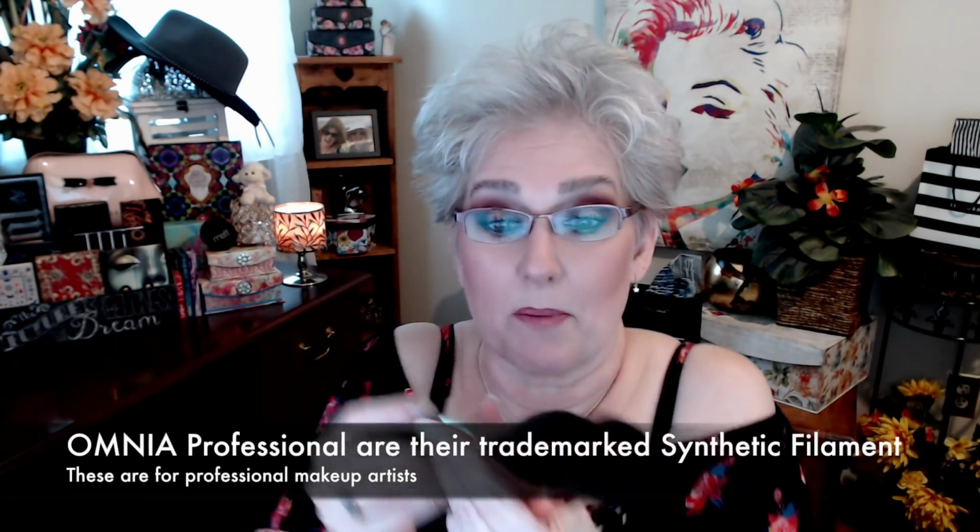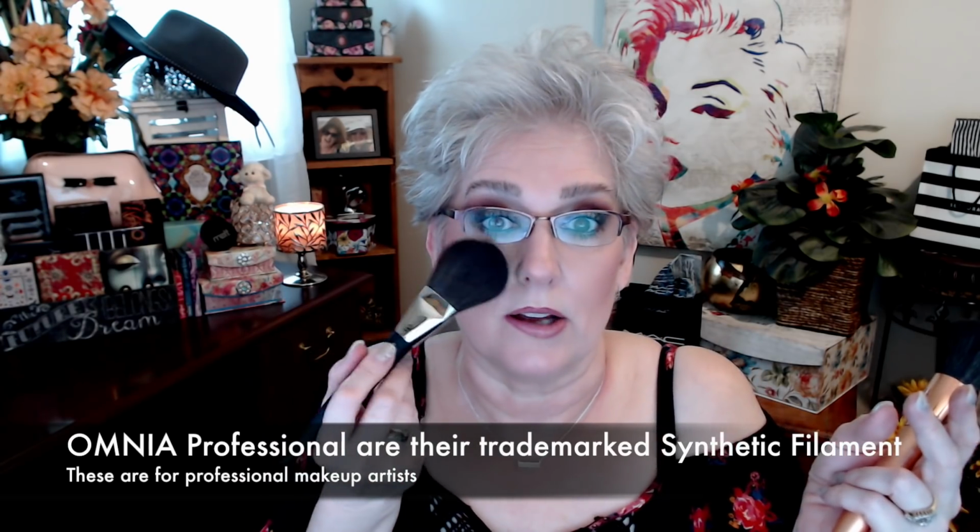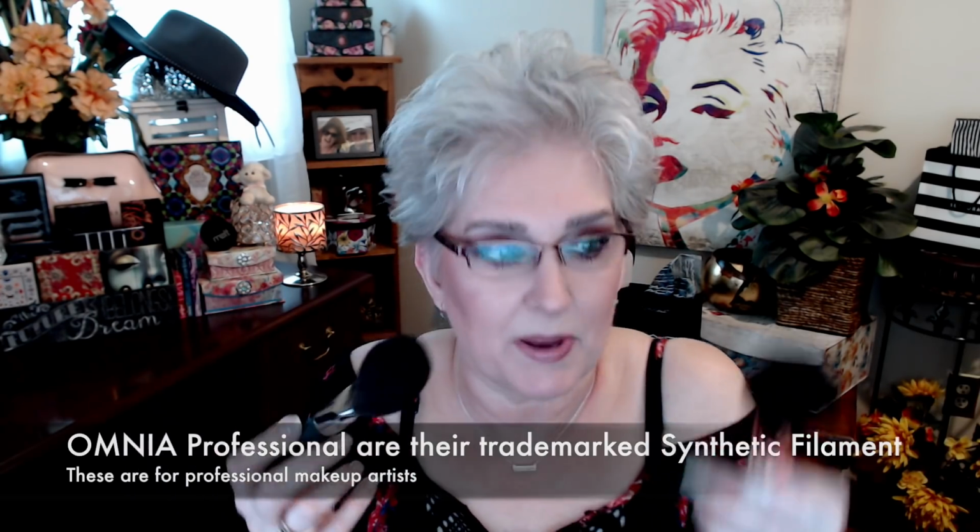Do you see what it's doing? Look how floppy. So this is a paddle powder brush. I love it. But I love this one too. I kind of like this one more for buffing and this one more for setting. I'm glad I have them both. But can I tell you which line of these is best? No. I love them both. I might like these better than these. I'm going to get more of them.